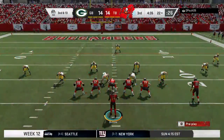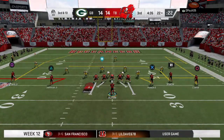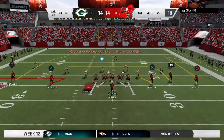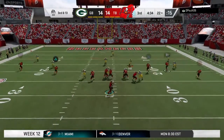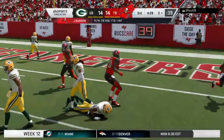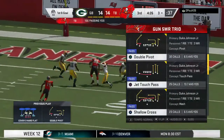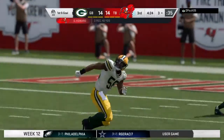An incomplete pass on that last play, and that means they'll need to come up with something here on 3rd down. They'll look to throw here. He finds his tight end, Howard. That's complete, and they will eventually get him down, but he's inside the 5 all the way to the 3. They're able to convert on 3rd down, and that sets up a 1st and goal.